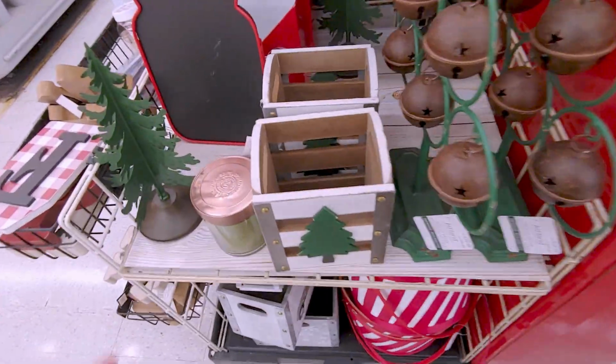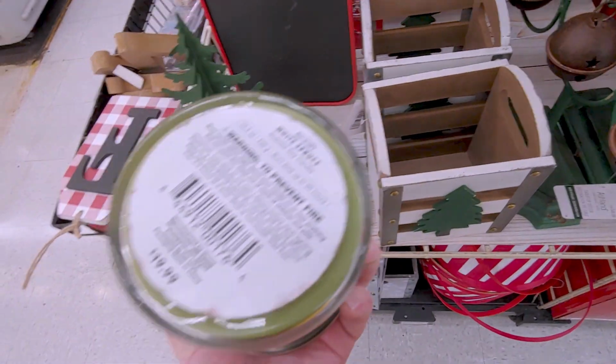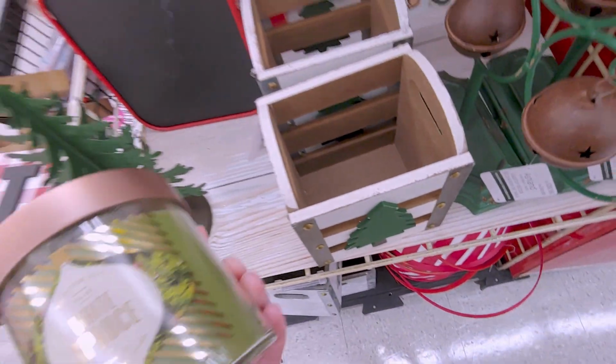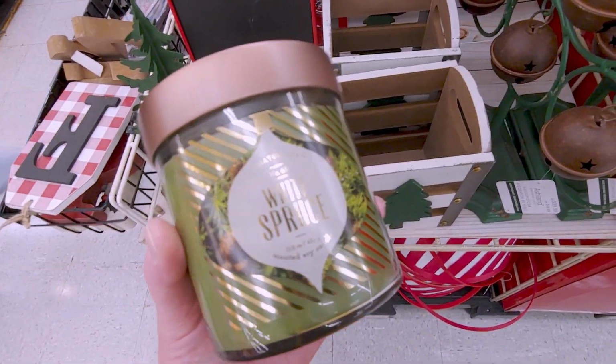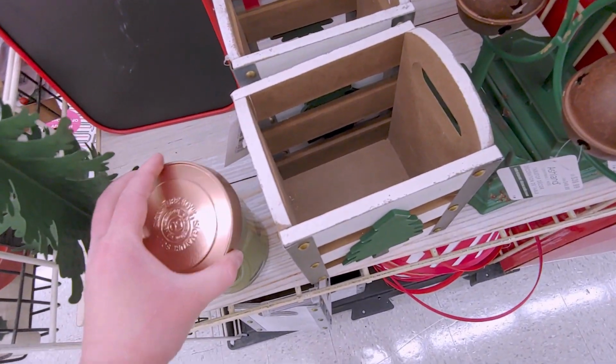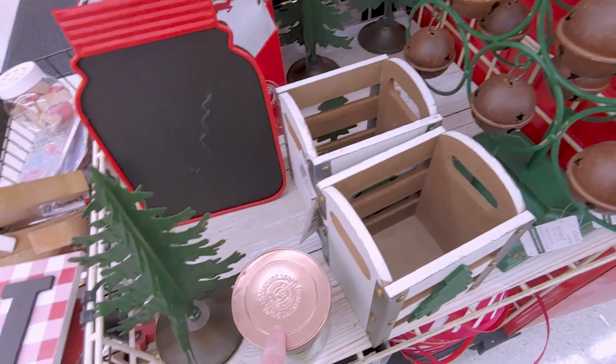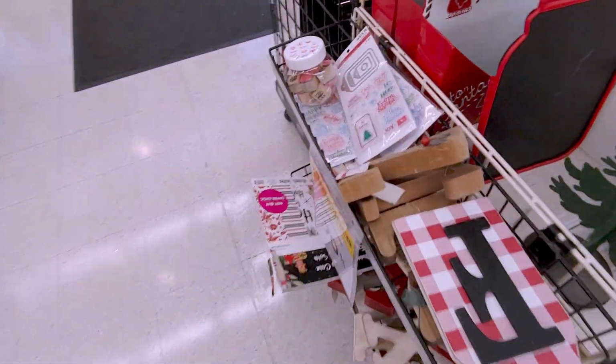Okay, what is all this stuff? Ooh, a candle. This was $19.99, so 70% off. And what's the scent? White spruce. Let's see what it looks like on the inside. It's a 2-wick. Very nice. Look at this little, oh, it smells really good. I can smell it just by opening it.